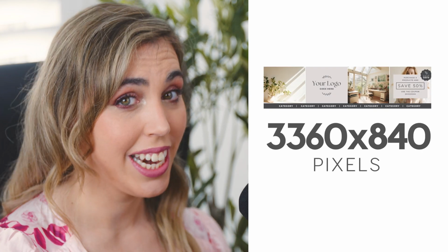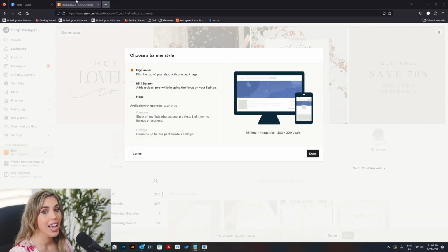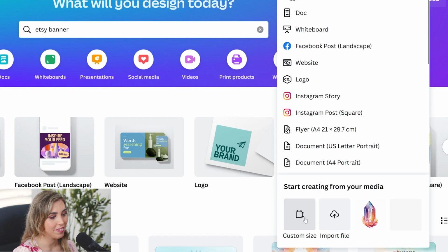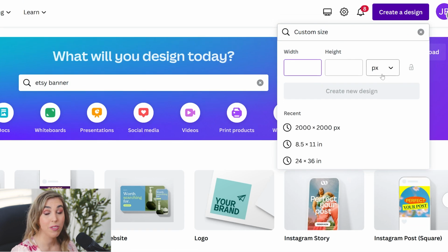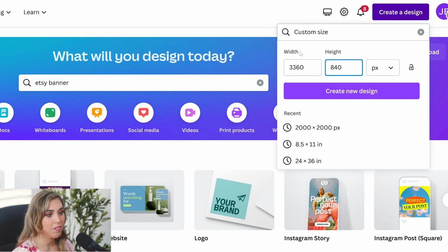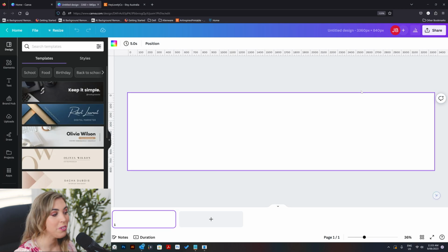3,360 times 840 pixels. Now, I'm going to go into Canva. I'm going to go up to Create a New Design, Custom Size. We've got it set to pixels here. If it's not automatically on pixels, you just want to click this drop down and select PX. Then we've got 3,360 width, and then we want 840 high. Beautiful. So we've got our base, which is really exciting.